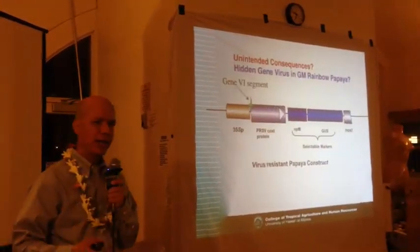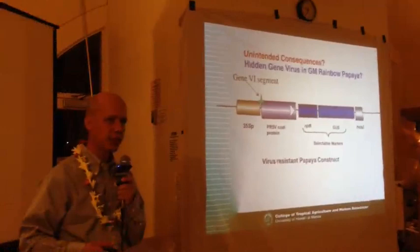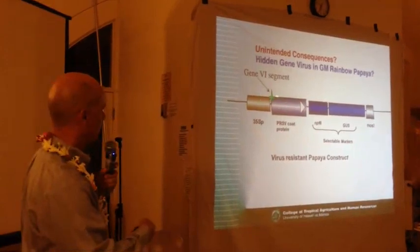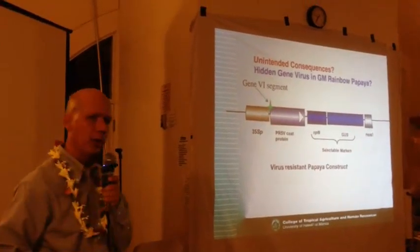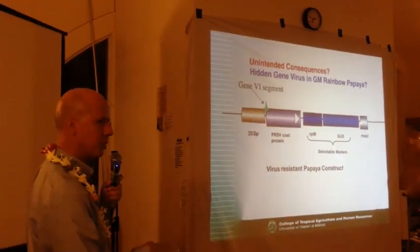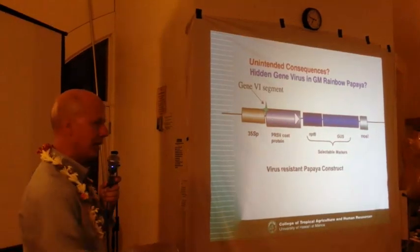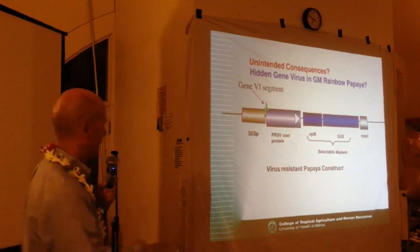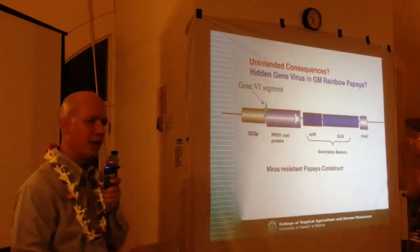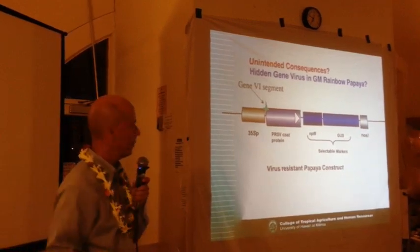A lot of the concern that I have raised about GM crops is the potential unintended consequences. One unintended consequence is finding out, just as an example, 15 years down the road, that there was a hidden gene segment that you didn't know about. Another unintended consequence concerns the construct that is inserted into the plant. It contains the main protein and a promoter to make it work, to switch it on, and it has antibiotic markers. These pieces of the puzzle are going to break up, and our question is, after they break up, do they have a side effect on health or the environment?